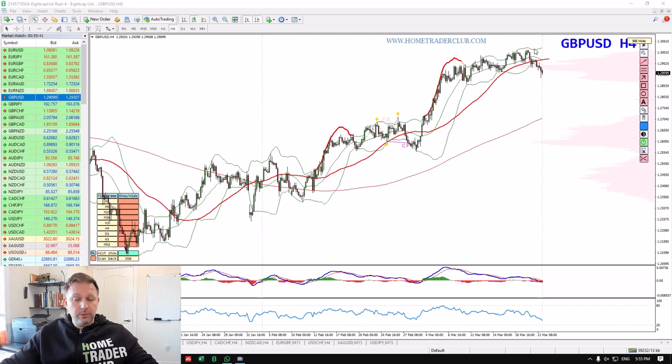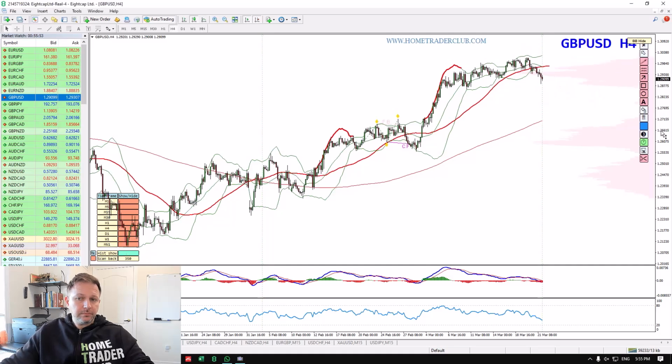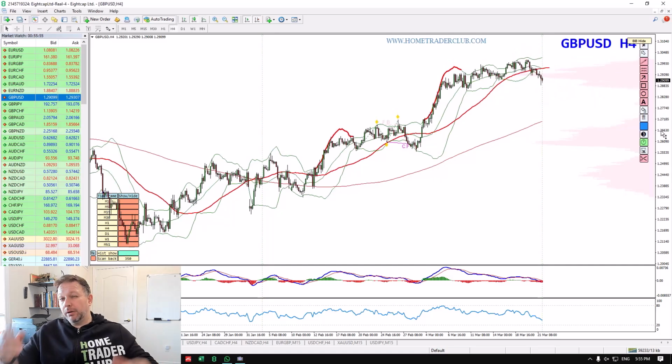A corrective structure is due, and it is happening, and that's what makes me think we are due for the ABCD, maybe some sort of corrective channel here, which is also a very acceptable scenario. So for me, pound dollar is still under the bearish correction.